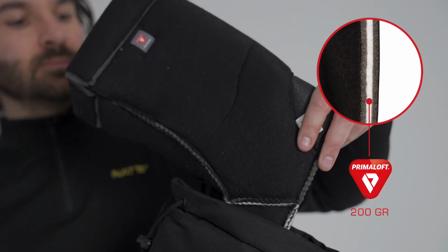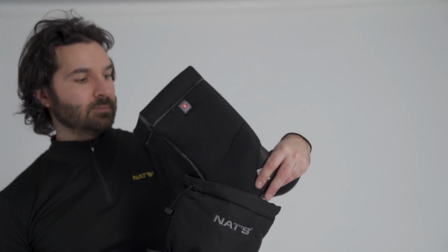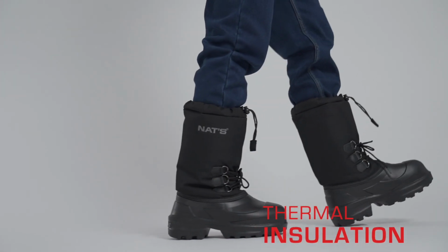Its Primaloft 200-gram insulated foam liner repels moisture and keeps your feet warm and dry for hours. Treat yourself with the lightness that stands against the weight of winter.